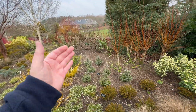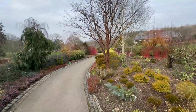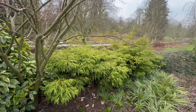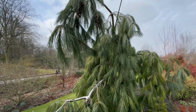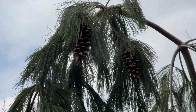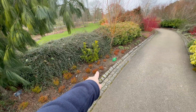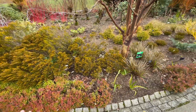So from winter flowering heathers to conifers with different coloured foliage, to scented flowers, to brightly coloured stems, even stems that have different patterns on them, like that Acer davidii serpentine. And look at the cones on that up there. Let me zoom in a little bit, if you can see that against the sky. And again, just the foliage on that heather there and here. You don't need flowers to show colour.